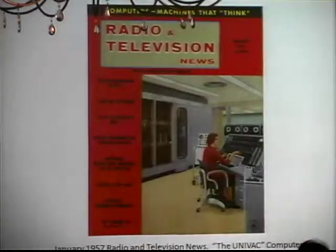This is just a cover of a magazine to illustrate the beginning of the industrial age of computing, the era when computers went commercial. Of course, they were large and they were only owned by large corporations and the military, but that's what this is all about.